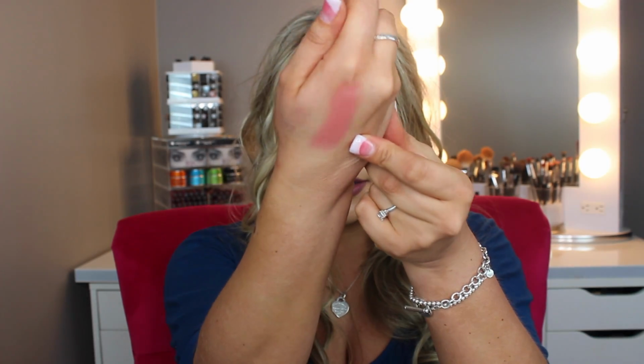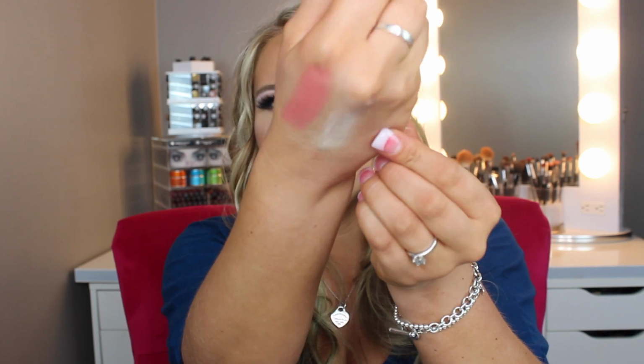This again is another beautiful everyday shade and it looks like this. So this is Amour. Then I picked up a highlighter. This is NARS Albatross, but I looked up swatches and I really liked it. So hopefully it swatches as good as it did in the pictures. Okay, so this is the highlight color.